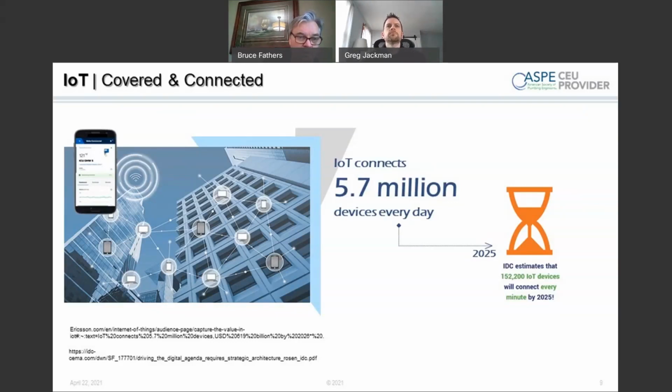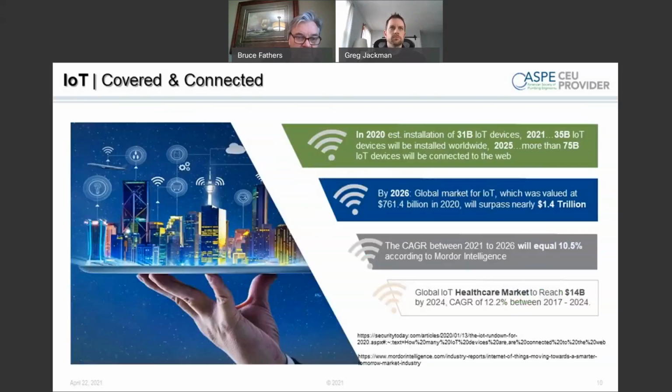If you want to look at even some bigger numbers here. In 2020, it's estimated that there were 31 billion IoT devices installed. This year, they'll add another 4 billion to 35, and by 2025, they're talking about 75 billion. So again, staggering numbers. By 2026, they're saying that the value of those installed devices will be about 1.4 trillion, which is almost double from where we're at right now. And the CAGR is about 10.5%, so a pretty healthy CAGR.